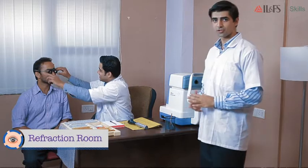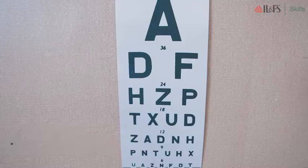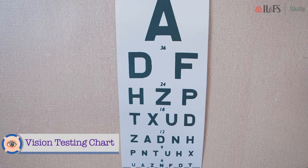This is the refraction room. As you can see, it is a well-lit room. We test the patient's vision over here. The patient is kept 6 meters away from the distance vision testing chart.